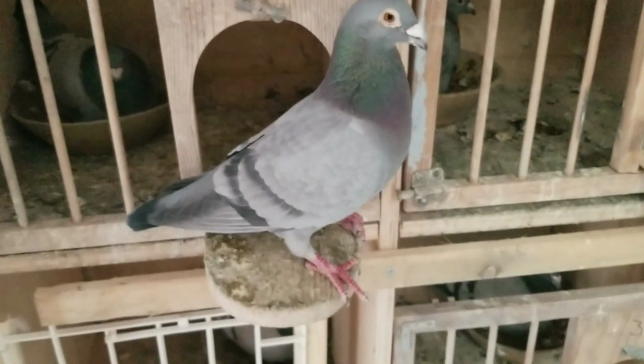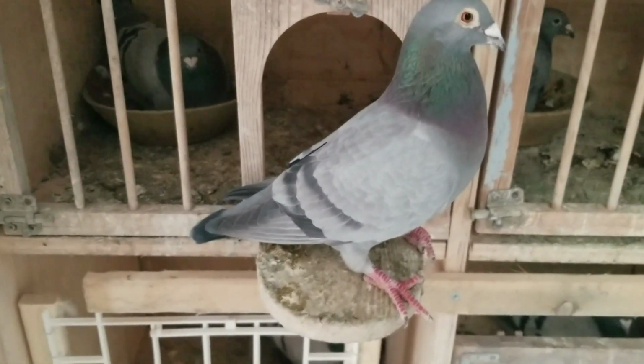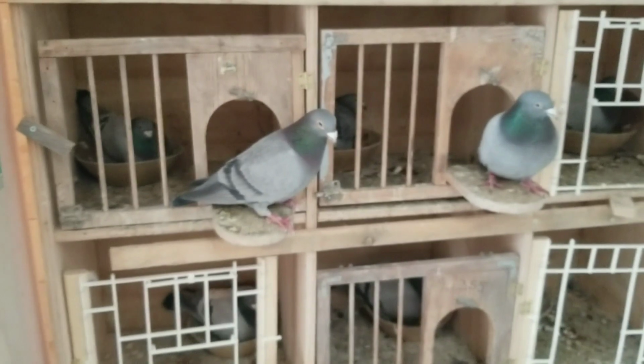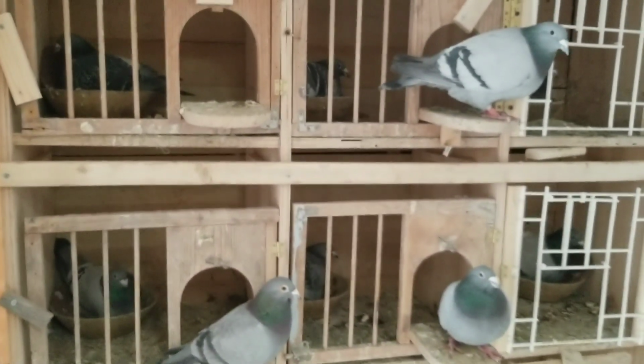There's that Slade cock. I think he breeds me some good pigeons every time. I'm excited to see what he breeds me this year. See, all the cocks are just sitting out on their perches.